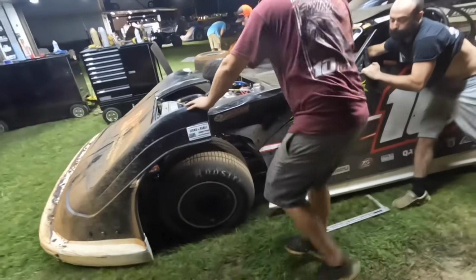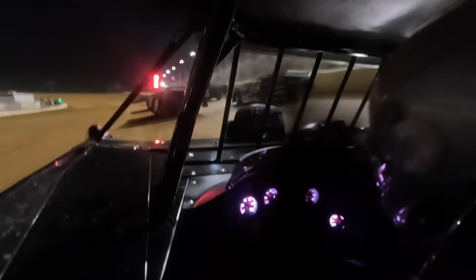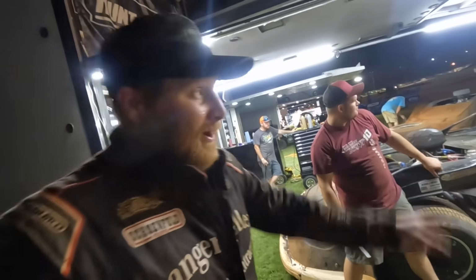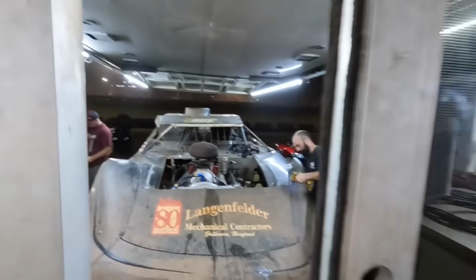Alrighty then, we're gonna get her. We go in. This is something serious here. We go in turn 1 on the first lap, and there's some drunk, stupid fella, literally standing in the racetrack. Really? In turn 1, and breaking the wall. In turn 1. Dang it. Alright, they're gonna get to work, get that thing ready for night 2.